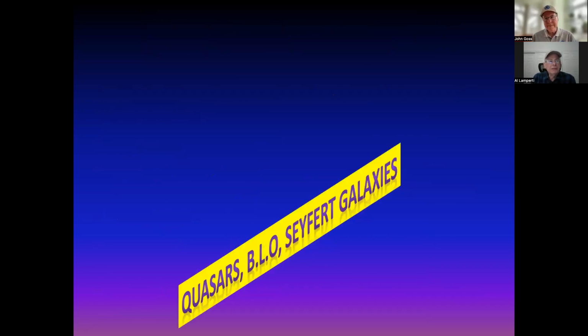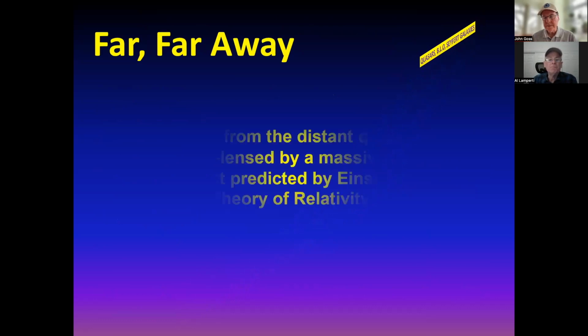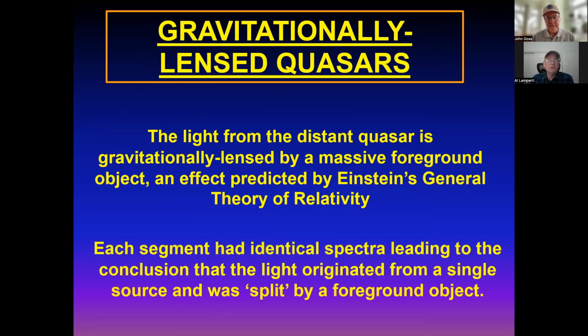Now, what intrigued me about the quasars, the BL Lacertae objects, and Seyfert galaxies is that they are very, very far away. And as such, it makes it a nice challenge to observe or image them. One thing about quasars is that sometimes the light from one quasar can be split and form a gravitationally lensed quasar, which Einstein had predicted with his general theory of relativity. And so the light from that one quasar can be split into two or more spots that are then magnified for us to see.